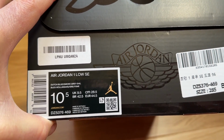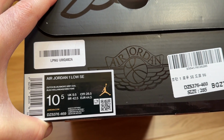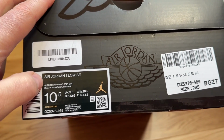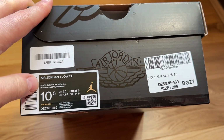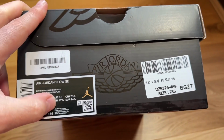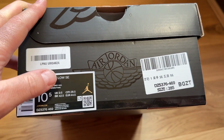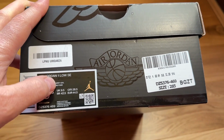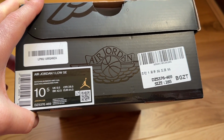Official on these is the Air Jordan 1 Low SE in Dutch blue, smoke grey and sail. And that Dutch blue is what some people are comparing to the UNC blue, because it is a very similar shade. I got these in a 9.5 UK sizing. Sometimes the 10s come up a little bit big, so I've dropped down half a size on these.